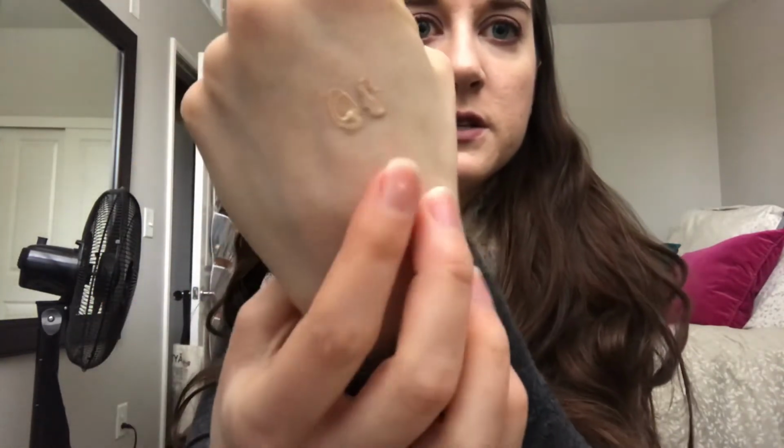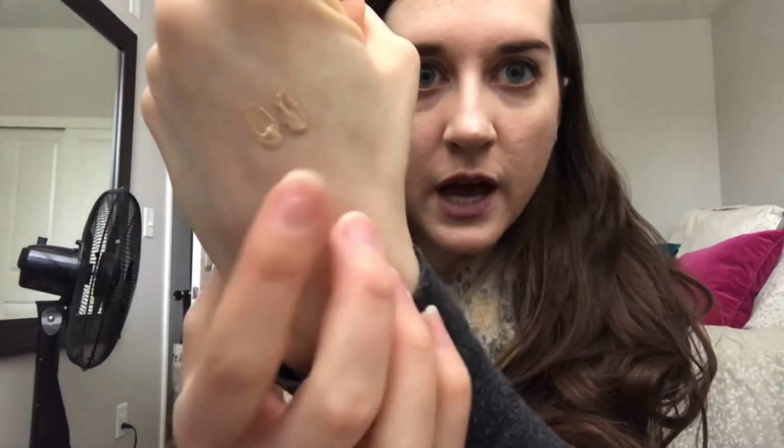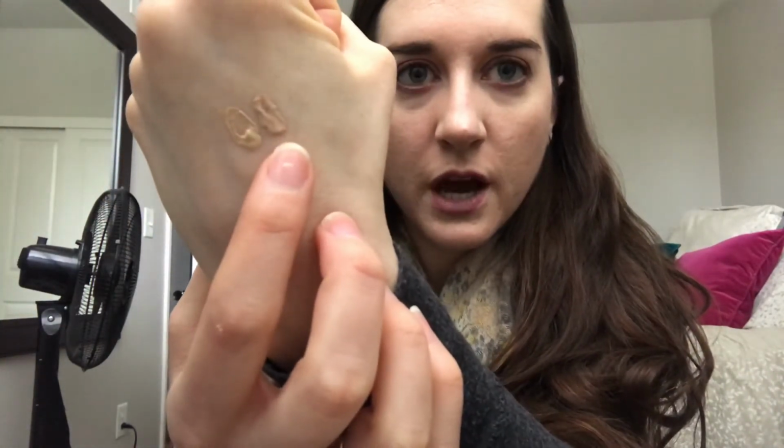Well, maybe it's just more cool toned. So this one is Dr. Jart, and then this one is the Yadah one. I mean, they don't look that different now, but maybe you can tell the difference there a little more. So that is the Dr. Jart one. It's definitely much more yellow.